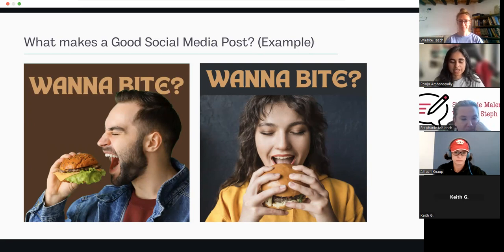Right. So again, it's similar to the last. If we were promoting good food to eat, I think of Burger King whenever I see this. It's a really good promotion for Burger King, or for that type of food. But if you are talking about the dangers of unhealthy eating, this definitely contradicts it, even though these are good visuals and it's a good way to capture someone's attention.